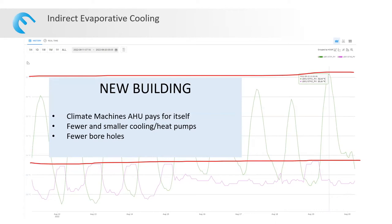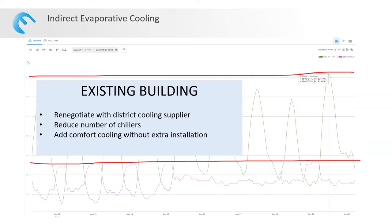In existing buildings, you could renegotiate with the district cooling supplier by the time it's time for adding new chillers. The old ones are old, and you could reduce the number of chillers.